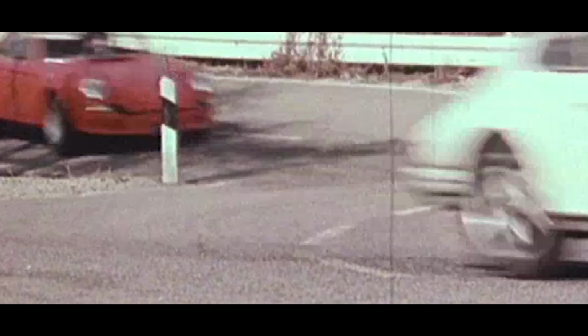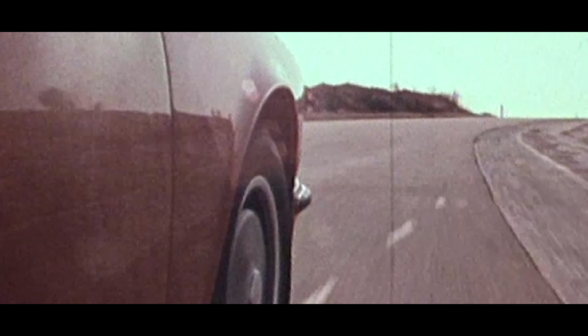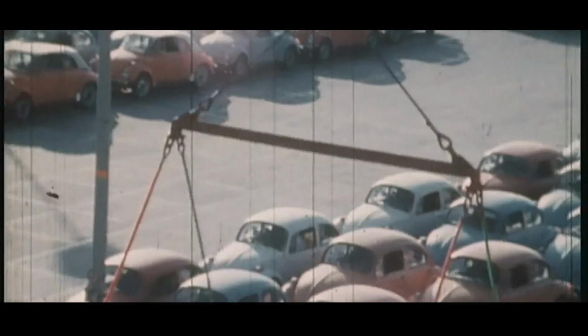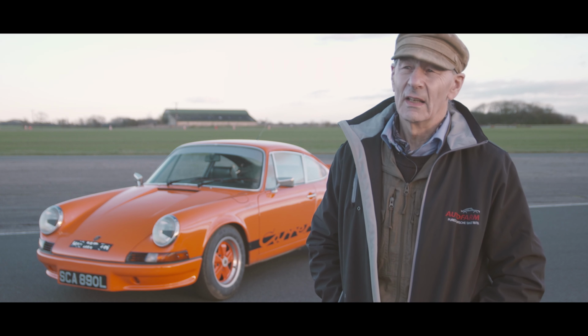The legend of the RS is very well founded, very solidly founded. Obviously the problem nowadays is that the market has become so wide and international, and the investors are identifying, quite rightly, the RS as one of the most collectible of the whole 911 range. Rightly so, but it's generated this situation where cars are being taken back to as new or better and are sitting in collections doing nothing.